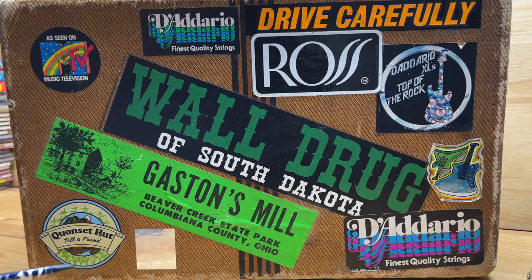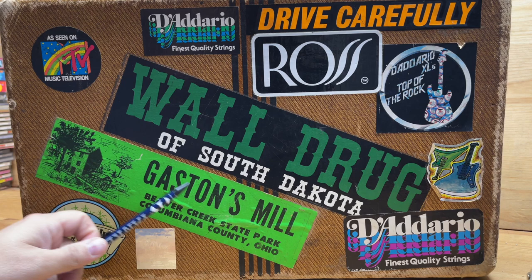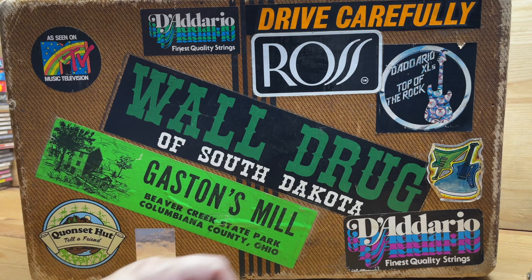This is like a hologram sticker. I can't really make out who it is, and it doesn't have a name on it. Gaston's Mill. Is it Columbiana? I don't know what county it is. Wall Drug of South Dakota. Down here we have this D'Addario, finest quality strings. I'm assuming guitar strings.